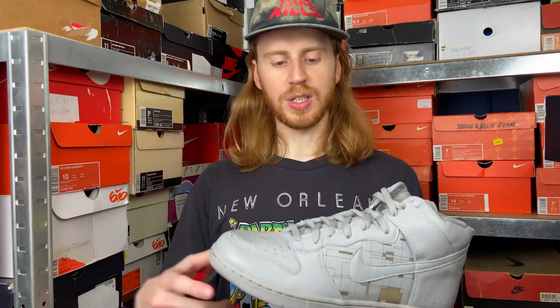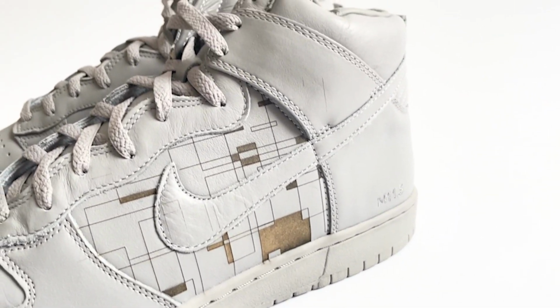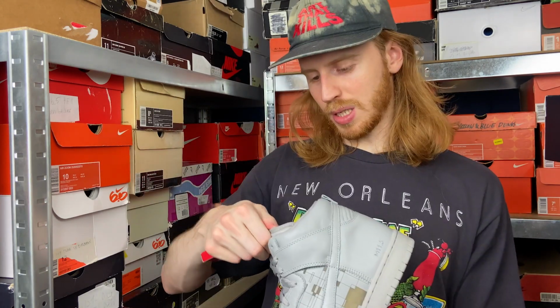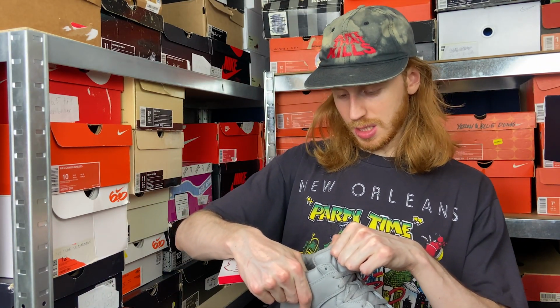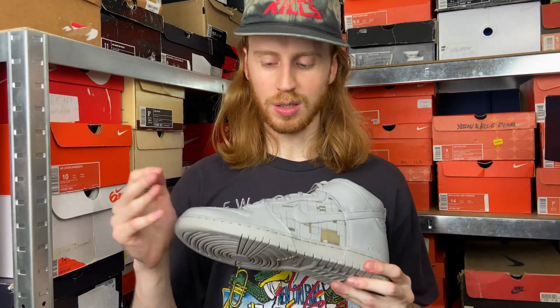I really love this solid color gray. It's really a unique take on a dunk. Laser details on the mid panel, pretty cool as well. And I don't know if this is a handwritten signature or if this was printed, but it says Heiko Zalman. And this pair is dated 2007, and it has a Nike ID kind of branding on the size tag as well. These are for sale as well on the website.